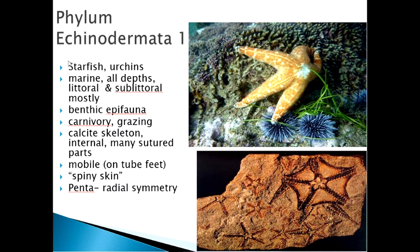The taxon that we are looking at this week is the phylum Echinodermata. Echinodermata literally translates as spiny skin, and that's what these animals typically look like. We know them as starfish and sea urchins mostly today, but there are also some other odd ones that still live today called crinoids.